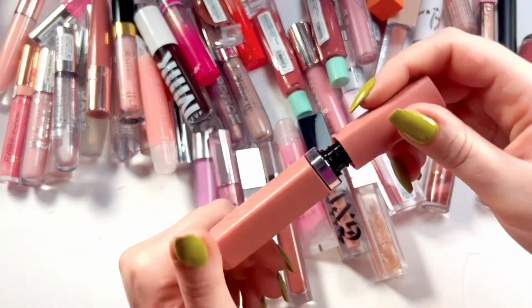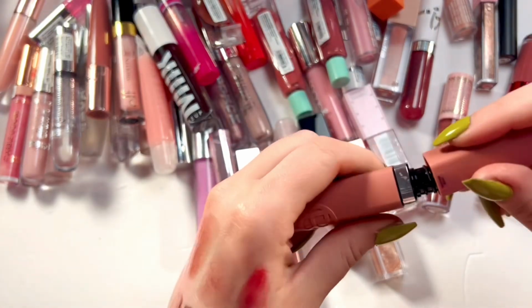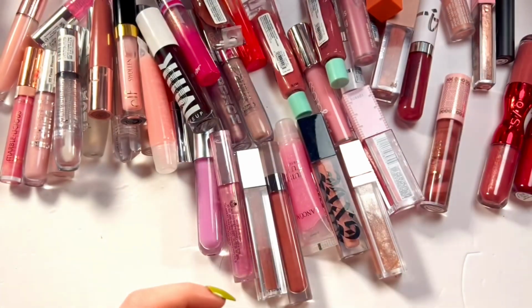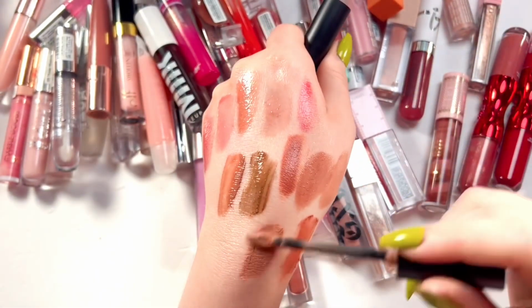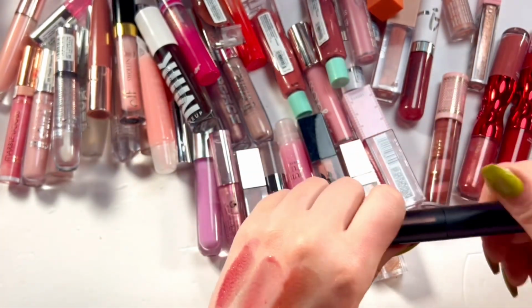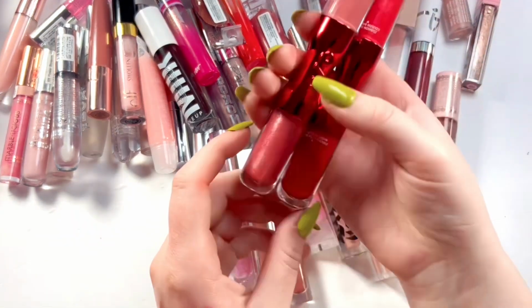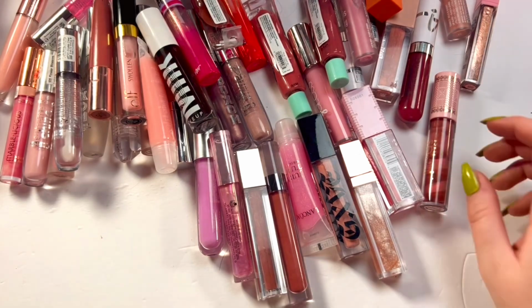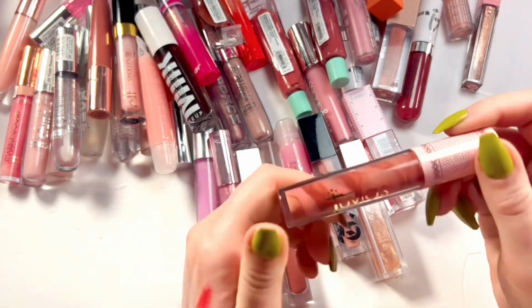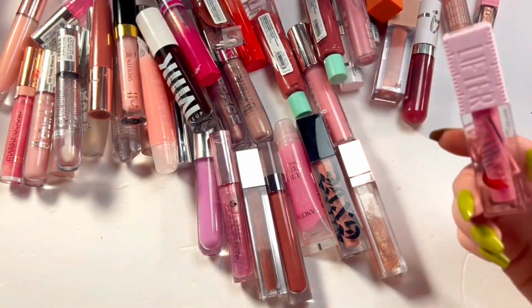Then I have this L'Oreal liquid lip. That's super pinky and pretty. Let's put that in the try on pile. This Makeup by Mario suede lip color. Try on pile. If it's a liquid lipstick, they're not very safe. Except for these, the one size ones. I'll keep those. Juvia's Place little Neapolitan swirl lip gloss. That can go. Don't need it.